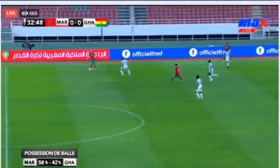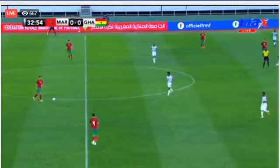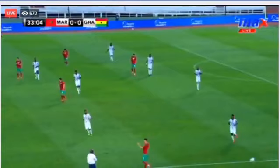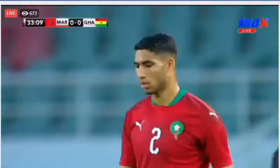But the Black Stars have come into the game a little more, because at some point the possession was hugely dominated by Morocco. At the moment it's 42% possession to the Black Stars, it's only that they've not been able to really create so much. Again, save for Morocco, except that the best chances we've seen in this half have come from the home side.